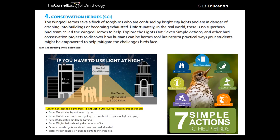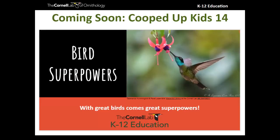So lots of great real world tie-ins with Winged Heroes. And I'm happy to say that there's going to be a Cooped Up Kids that will support this type of learning as well. The next Cooped Up Kids will be released on December 20th, barring any unforeseen complications. And it's focused on bird superpowers.